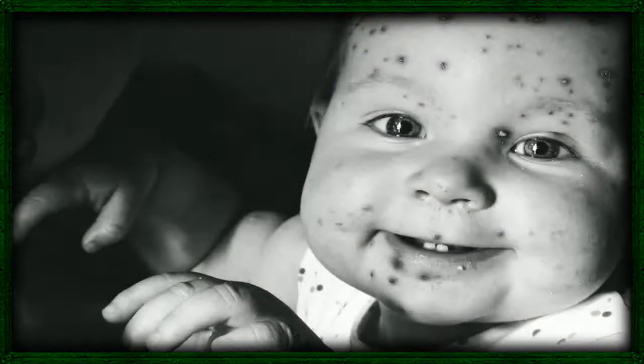8. Green peas. Boil 200 grams of green peas in some water. After draining the water, crush it into a paste.